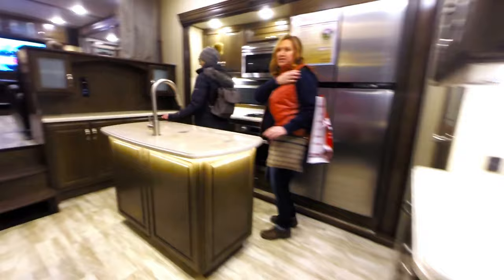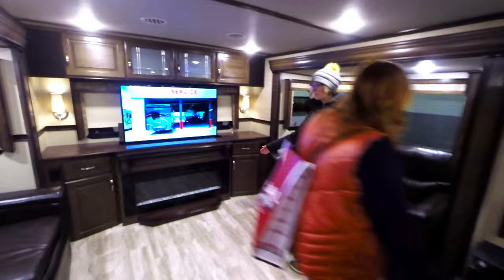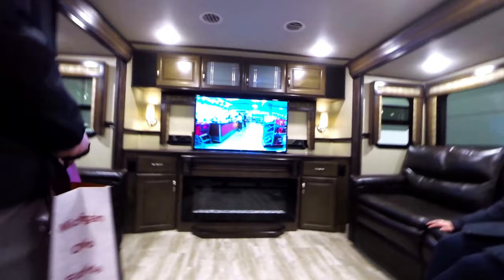Look at that. I changed my mind. Oh wow. I like this one better. Oh, I do too. This is nice. This one looks warmer, doesn't it? Look at this pantry. Yeah, I like this. Oh, this is 66,000. It's 20,000 more than the other one. Would our truck pull it? Oh yeah. Look, we could sit right here and watch YouTube all winter long. Look at that. This is perfect. This is all we need.